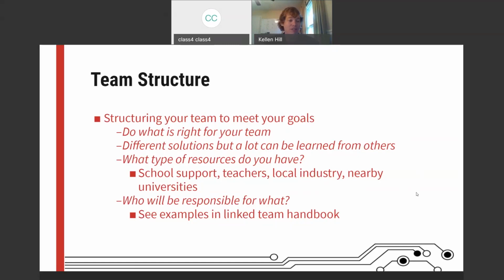But those universities, if they have technical programs or business programs, can also be a good source for, again, team support should you need mentors. A lot of those programs then attract FRC or FIRST alumni, so you can get some experienced team mentors possibly from that resource. So for defining how your team structure is going to be put together, you've got to figure out what resources you have available. Moving on then, so who will be responsible for what?